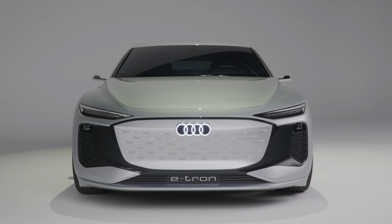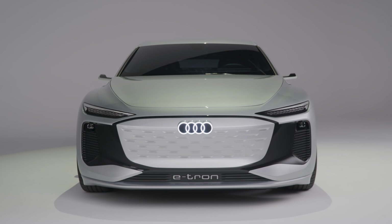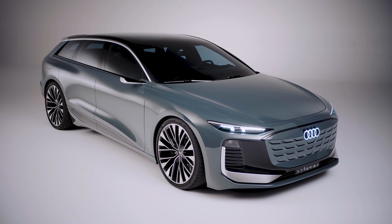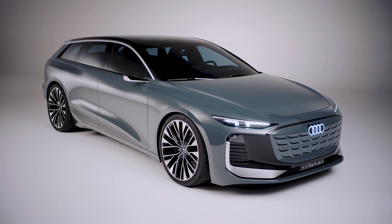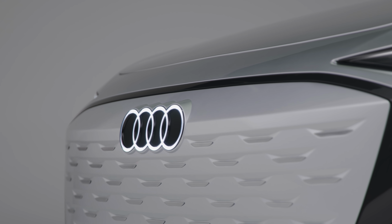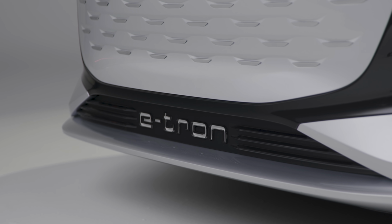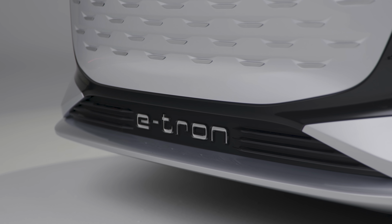From the front, both cars are clear evolutions on familiar Audi design themes. Both have the same grille outline, known as the Audi single frame, but in this case, there's no actual grille. The front is almost completely smooth, with a cool illuminated Audi logo, metallic e-Tron lettering near the splitter, and some highly advanced headlights, to put it mildly.